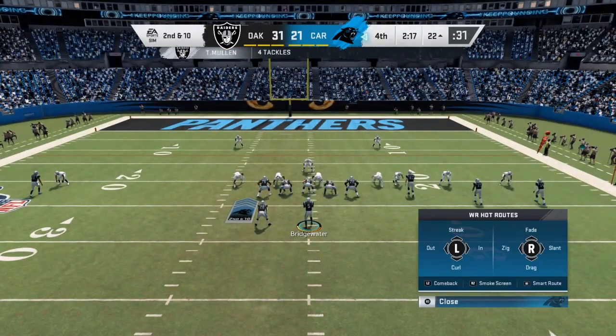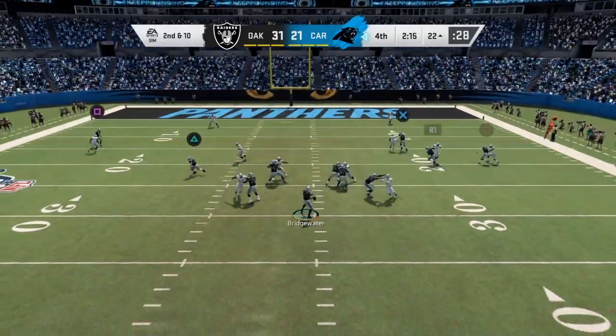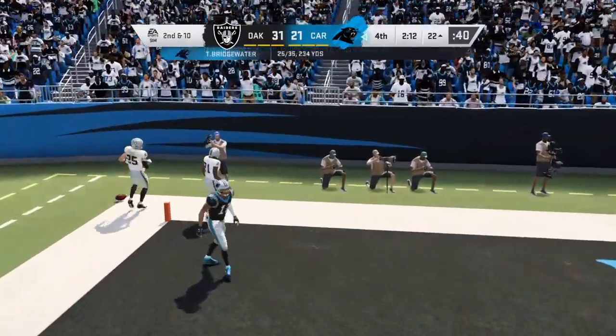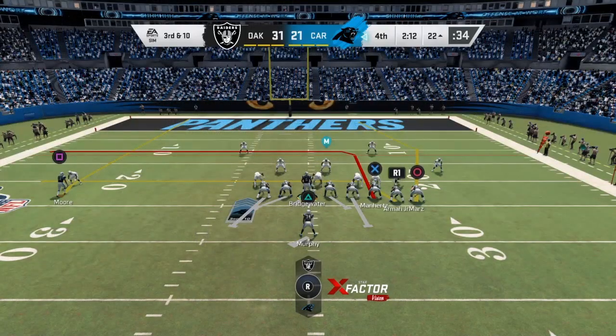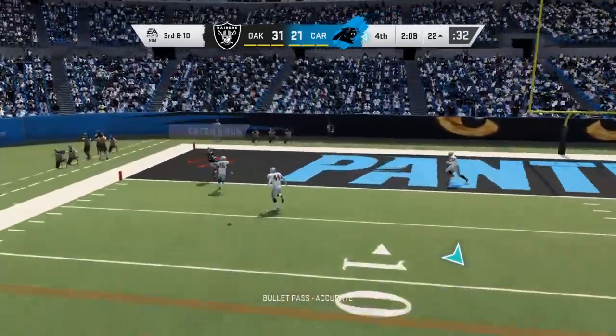So after the incompletion, 2nd and 10 from the 22. Bridgewater again. Oh, he almost had it for the pick. A great chance there for the interception in the end zone. Instead, third down. This offense was on the move. Now 2 straight incompletions have them looking at 3rd and 10.